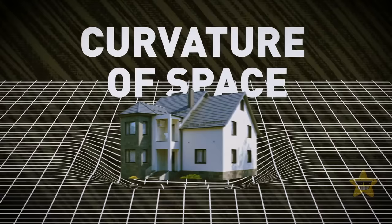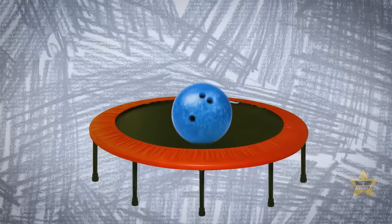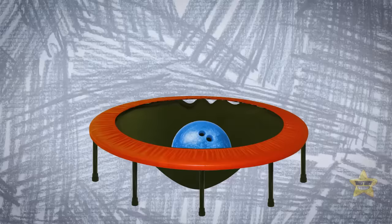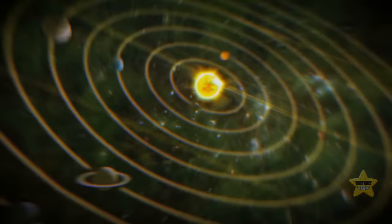Now, in the simplest terms, general relativity claims that gravity is the curvature or warping of space. The greater mass an object has, the more it warps the space around it. Imagine a heavy ball resting on a trampoline. The rubber sheet under it gets warped under its weight. It's the same with our sun. It's big enough to twist space across the entire solar system. That's why our planet, as well as all the others, orbit around the star.